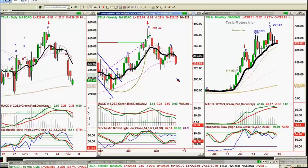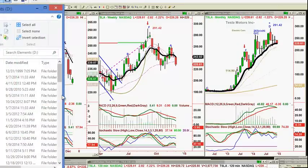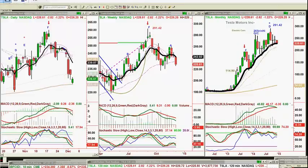Okay, so the best opportunity would have been right where it made that first pattern, the daily, where it had a doji open and close on the 26th, and then went under the 9-period moving average and treated that as resistance. Now what's happened is it's very close to the 200-period moving average.